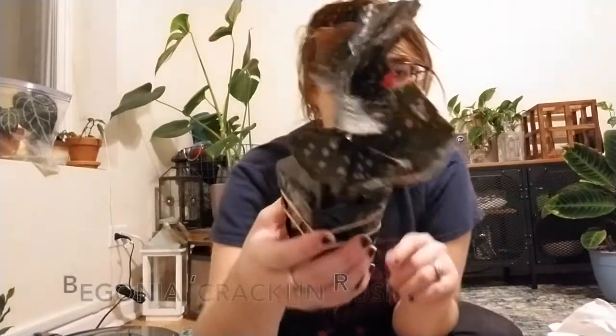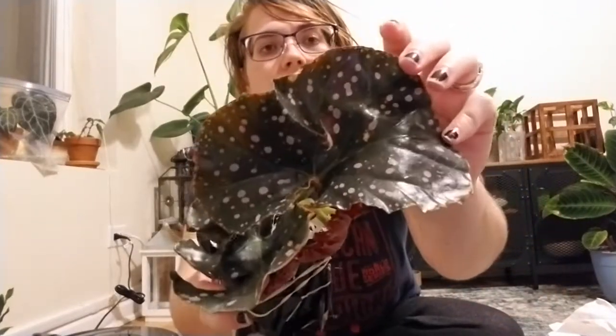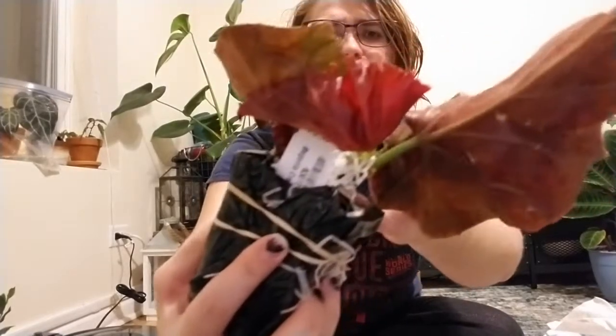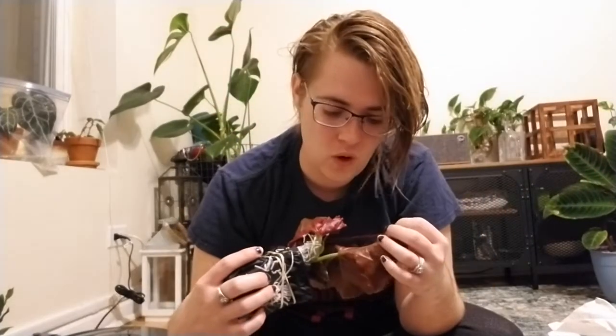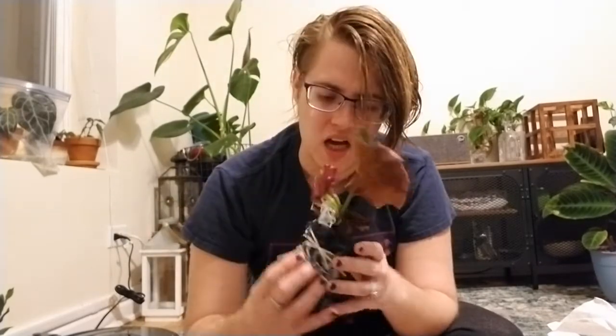This is my 3rd begonia from this haul, and it's a Cracklin' Rosie. Look at those leaves. Look at that. Yes. Okay, so Cracklin' Rosie, oh, those leaves, look at that. They're like blood red. Oh my God. And the polka dots are like a pale, silvery pink. Ugh, cane begonias. Yes. Oh my God.